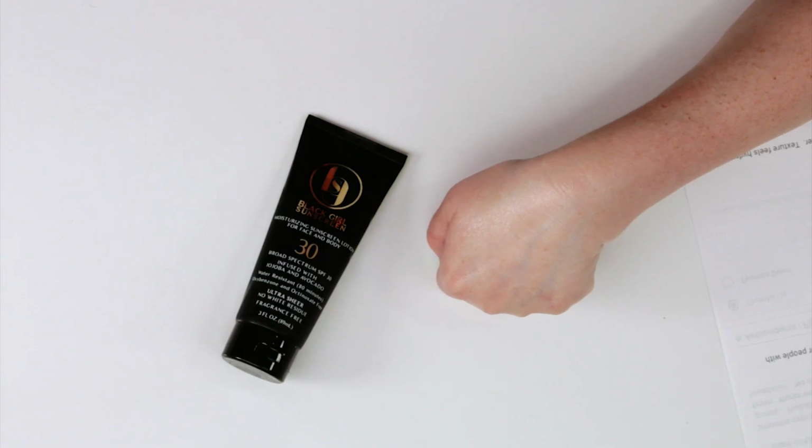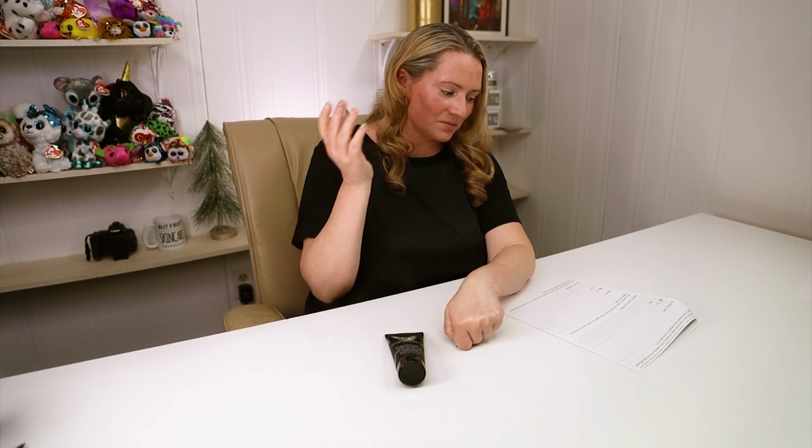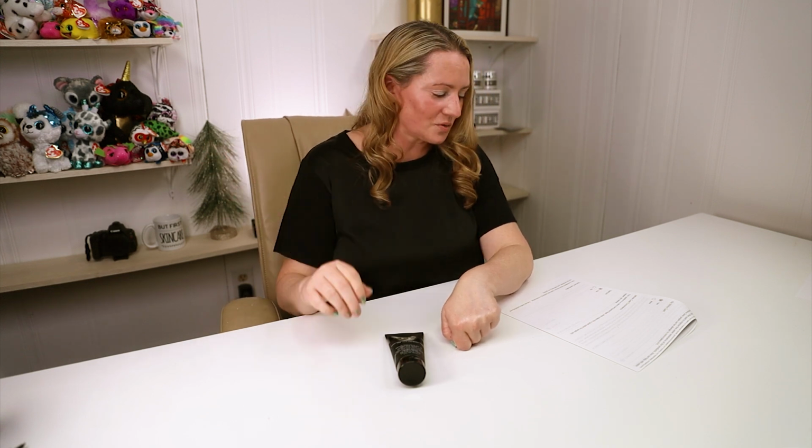Generally, that's from zinc or titanium dioxide, but there are some chemical filters that can give things a white cast. But again, those aren't approved in the U.S., so they don't have to worry about that. So, nice. It applies very clear. No issues at all with that.